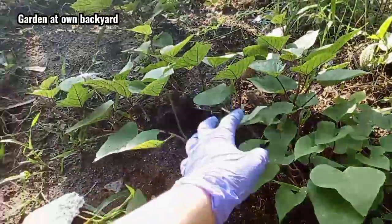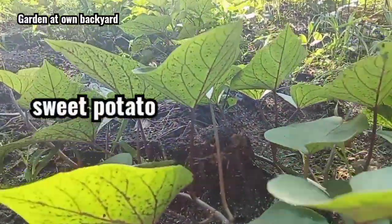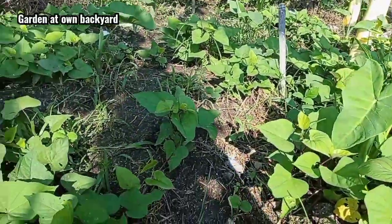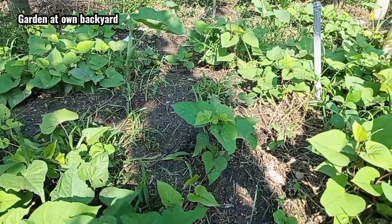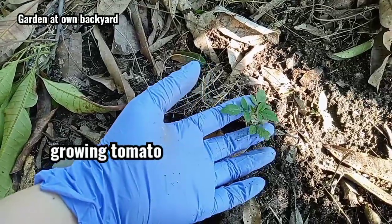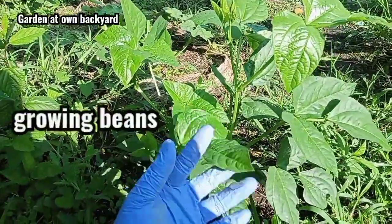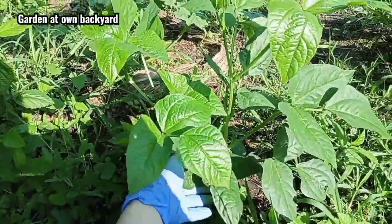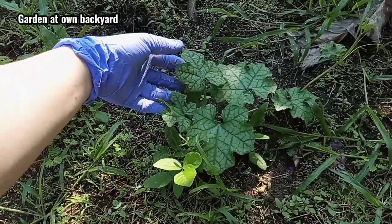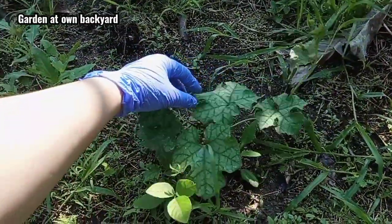This one is a sweet potato. That's the garden of my mom. This one, tomatoes starting to grow up. This one is beans, string beans. So she grew it as well. I'm not sure about this. I think this looks like a watermelon. I don't know. Not sure.